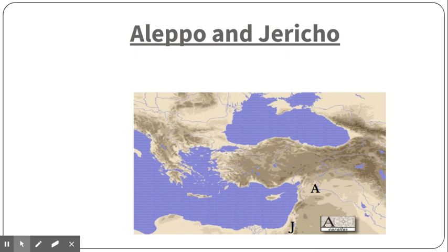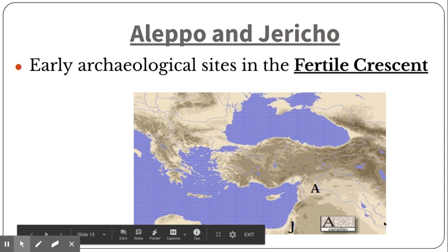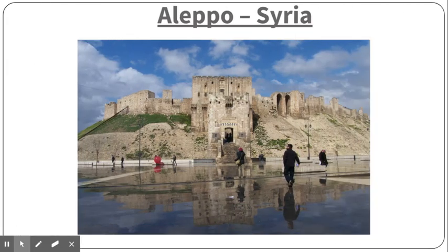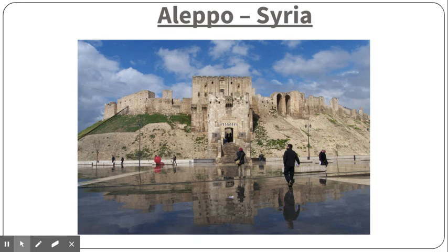Aleppo and Jericho can be found here in what is known as the Fertile Crescent region, which is something that we'll talk a little bit further about next week. It is an area that stretches from what is today the Persian Gulf, all the way around to the Mediterranean coast. Here is an image of what's left of the ancient site Aleppo. As you can see, it's a very fortified location, up high, easy to see enemies coming, easy to defend. So it's an ideal location for a civilization to begin.